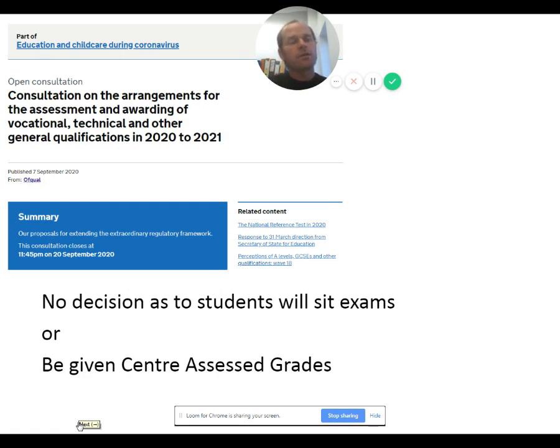What we're keen to impress on the students is that obviously every lesson counts and every opportunity to learn and demonstrate your learning counts. What we found from Centre Assessed Grades last year was that the students who worked consistently hard throughout the year pretty much ended up with their expected grades and the options that they wanted at post-16.